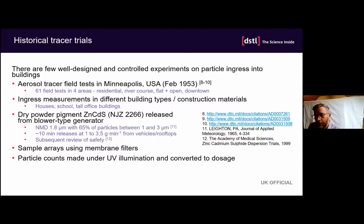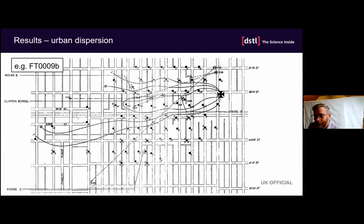between 1 and 3 micrometers, and releases in an urban area in the US at different locations. And then they've measured concentrations, integrated concentrations in a range of buildings as well as outdoors. So this plot shows just one example, one field test with a code here, a release location, the wind is from right to left, and these points are measurement locations, and these contour plots are just drawn on top to join those up. And what we see is these values written alongside, and we've gone through these and some of the tabulated data and drawn some of them out where there's also data on ingress into buildings.